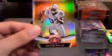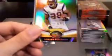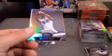Antonio Gates, Chargers. Reggie Wayne, gold card for the Colts. Delone Carter, rookie for the Colts. Champ Bailey, Broncos. And Tony Romo for the Cowboys. Sean Green, Jets. Adrian Peterson, gold. Andre Johnson, die cut. So congrats to the Texans there. I like those cards. So JD, those aren't numbered. Jahvid Best, Lions, and a checklist.